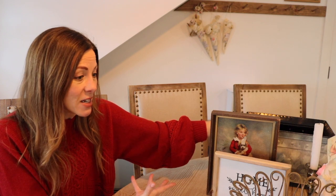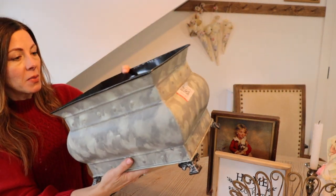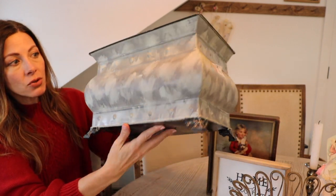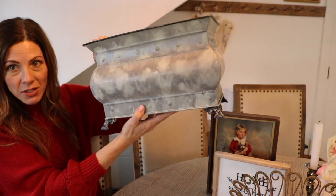Because of the spring coming up, I love to decorate outside and even inside with planters and pots and different things like that. So I picked this one up because I think this would look good inside or outside. And what I'm going to do is paint it, and I think this can look really cool. So I'm going to be redoing this.